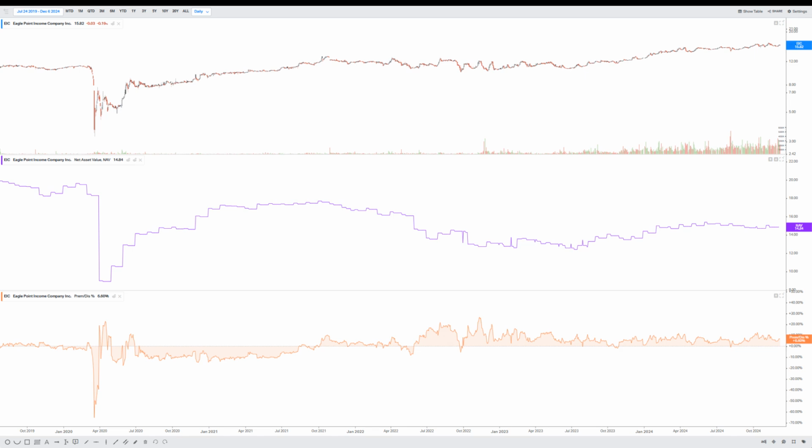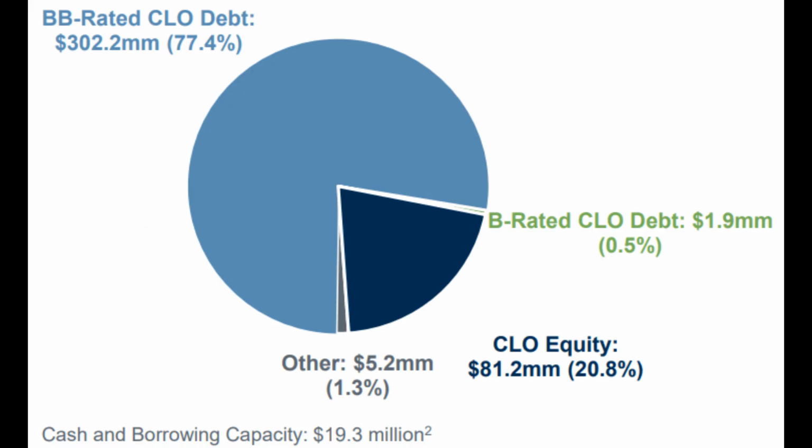But if we look ahead, I think that we can assume that EIC is going to maintain the yield while doing a better job to preserve their capital into the future. Now, the strategy itself is pretty straightforward. They invest in CLO debt and equity. Okay, so what are we talking about here?